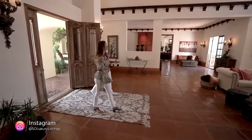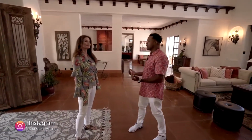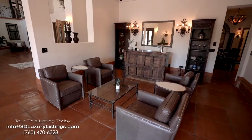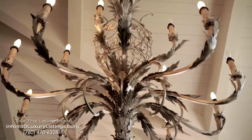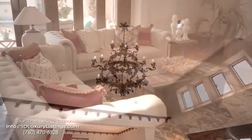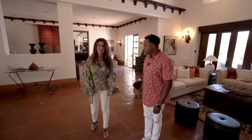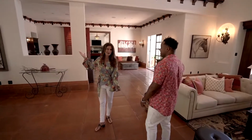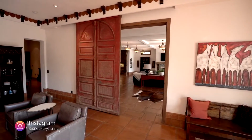And here we are, Jessica. Give us the overview and the detail as we just enter the front door. Well, this is the amazing great room foyer. As you can see, we have about 30-foot ceilings, and these chandeliers all throughout the house actually were customized by fine art. And the highlight of this room will probably be, as we move through, that red door is an Egyptian door, 300 years old, that they imported from Egypt, and really is one of the highlights of the home.